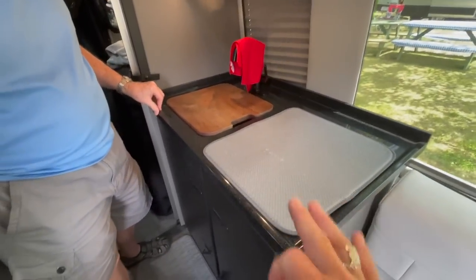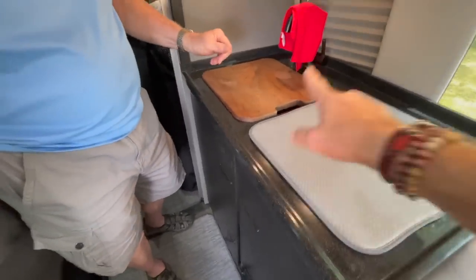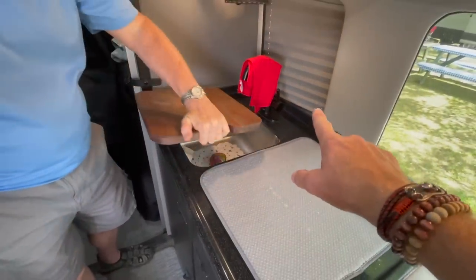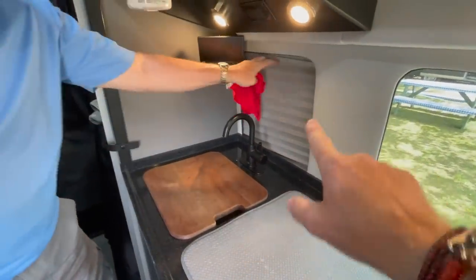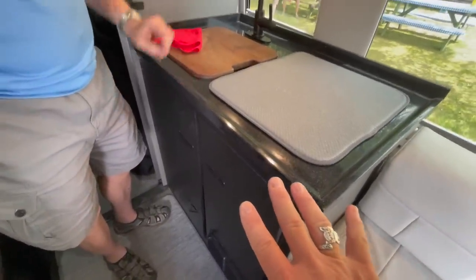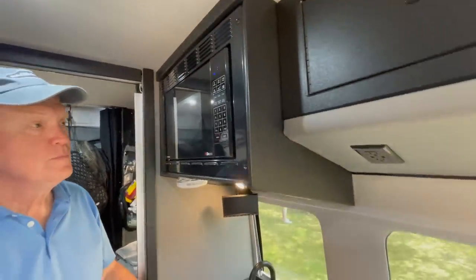Let's take a look at the galley. One thing I love about his galleys is the simplicity of it, although it's really well thought out. So, a residential sink, right? Yep. Look at that, huge. And a residential faucet, with a nice little view out the window here, some cabinetry, and a microwave up here, so full galley functionality.